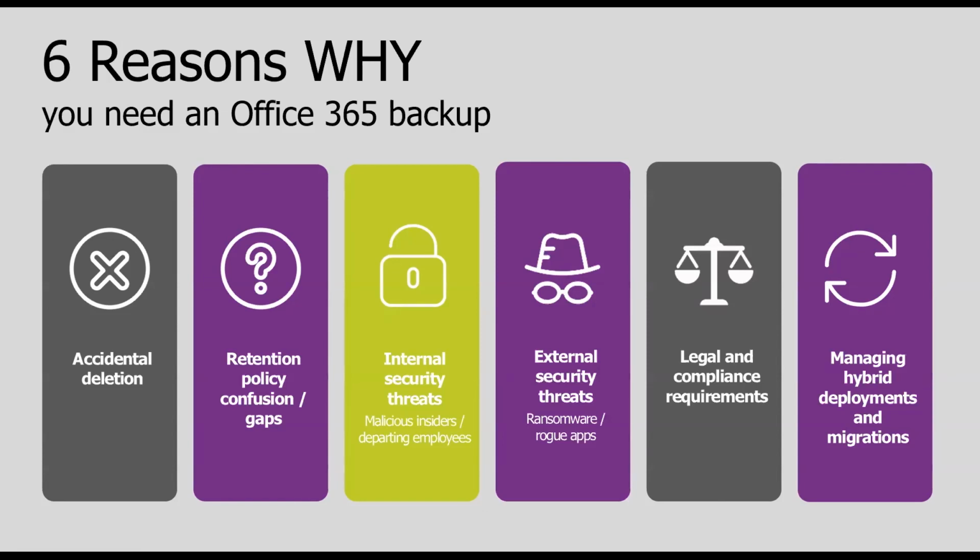Retention policy confusion, gaps. People kind of assume that Microsoft is going to keep this forever, or at least 6 months, a year, something like that. Depending upon when you delete and things like that, it is going to age off and get permanently deleted after a set amount of time. And then both the internal and external security threats we already touched on, the legal and compliance requirements, and also just managing hybrid deployments and migrations, make it a little bit easier. So next slide.